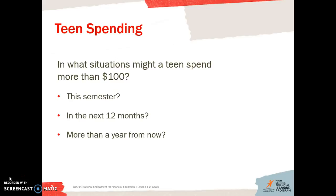So there's a couple different times that you could think of these big ticket items. Things that you might purchase this semester, this quarter, things that you might want to purchase in the next year, or even things that you might need to purchase more than a year from now. So take a moment and think about those.